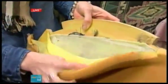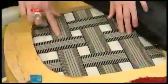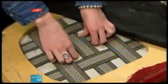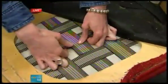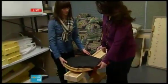Next step inside here is a layer which protects the foam from falling through the other side. And then there's all this webbing here. So this takes a lot of time, doing a basket weave of this material here, which holds the seat. It's nice and elasticy, keeps the seat comfortable. And then, of course, the dust cover goes on the bottom.